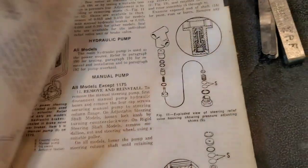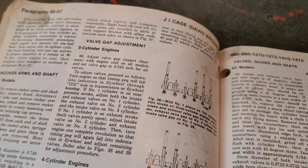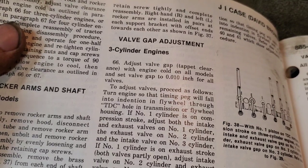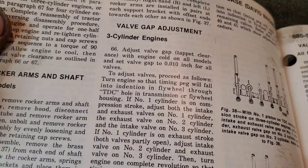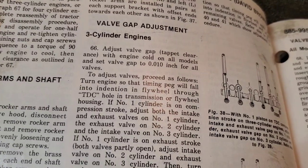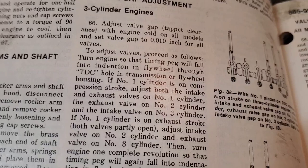So that's Case stuff. We're not in that. And we're going to go to the right page here. There we are, three cylinder engines. Adjust valve gap, tappet clearance. Engine cold on all models and set valve gap to 10/1000ths of an inch for all valves. To adjust valves, proceed as follows.